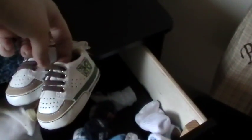There's some cute, so cute little polo onesies, which won't fit him for very long because they're 0 to 3 months. I'm sure he'll be huge. A little belt. It's so cute. Oh my goodness. His socks. These are from my good friend Brittany. His little first pair of shoes.